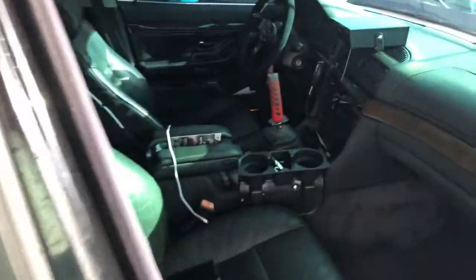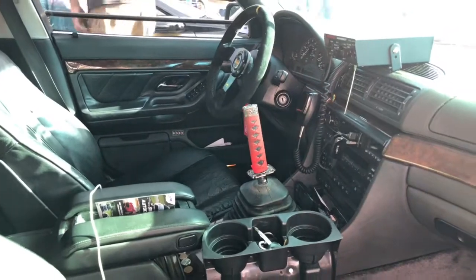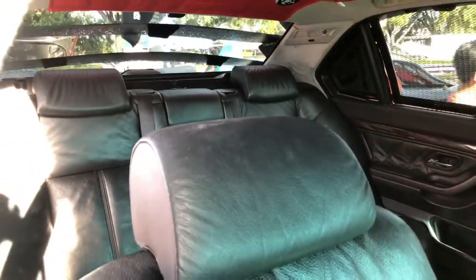And this is the interior. The owner was nice enough to open up. Check out that Katana shifter. This thing is pretty wicked. And let's get in the back here. Look at that. This thing is wicked. I love it.